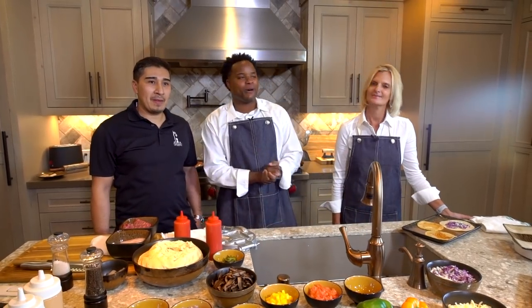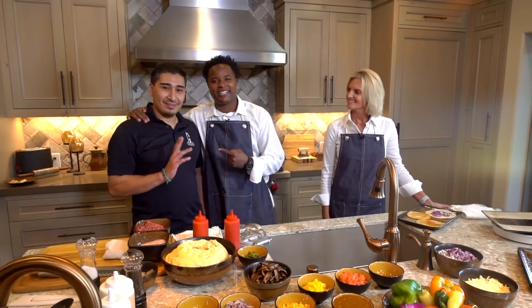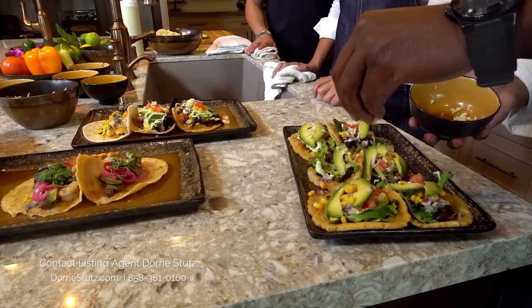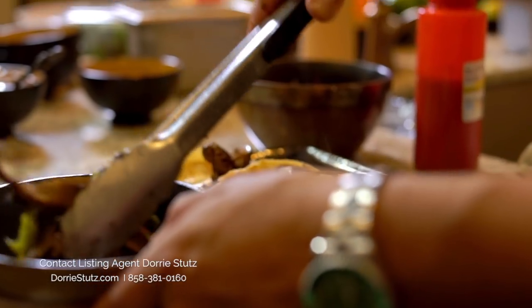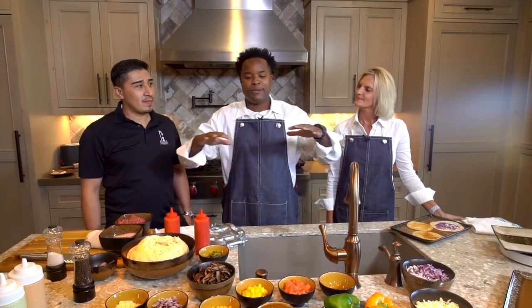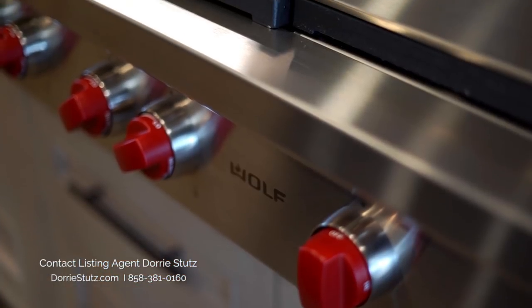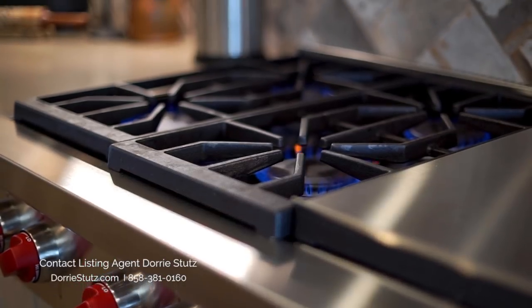We are back here in Fallbrook with my good friend Dorrie Stutz and my other good friend Hector here. And today it's fine dining in luxury listings. We are so excited about this new twist to the show where we're going to be coming to the heart of the home, this beautiful kitchen. Shout out to Dawn, the homeowner. But we've got to learn about the home and we've got to learn how to make some great food today.